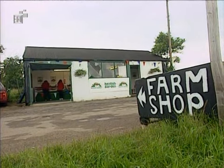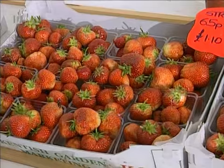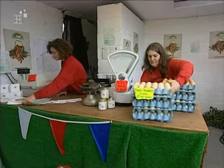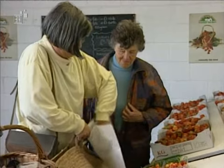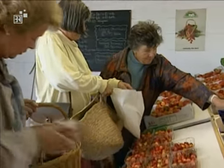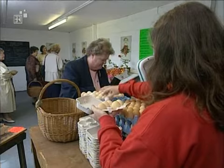The farm shop opens each year in June, in time to sell the local fruit, strawberries, cherries, raspberries, and other soft fruit. Free-range eggs and honey from the farm are also on sale. Local people can buy their produce here, where it is grown. The service is friendly, and it's an opportunity to meet friends and have a chat.